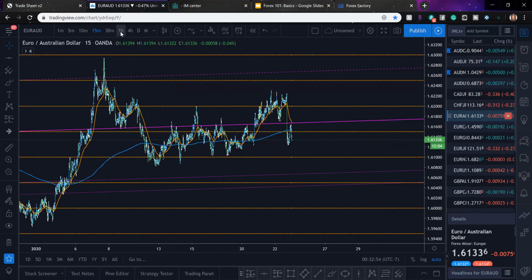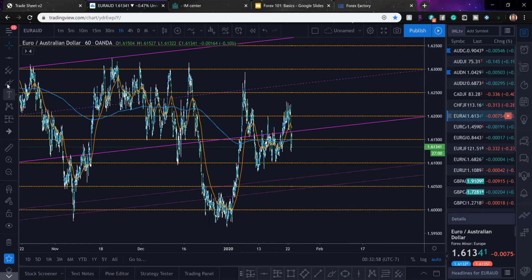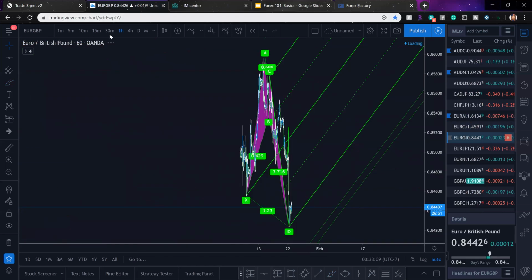Euro AUD. Check this thing out on the hourly. I mean, this thing looks like it could go for the sell. Pulls back one more time. I don't know, I'll keep an eye on it. I don't know if it looks too clean. EuroCAD, forget about it.